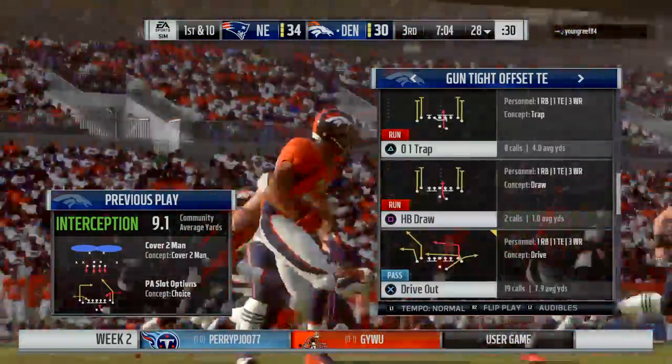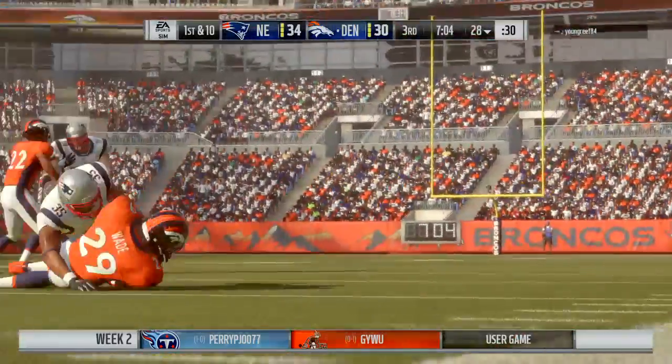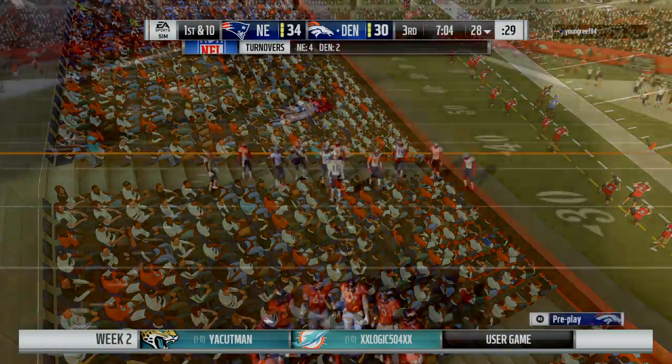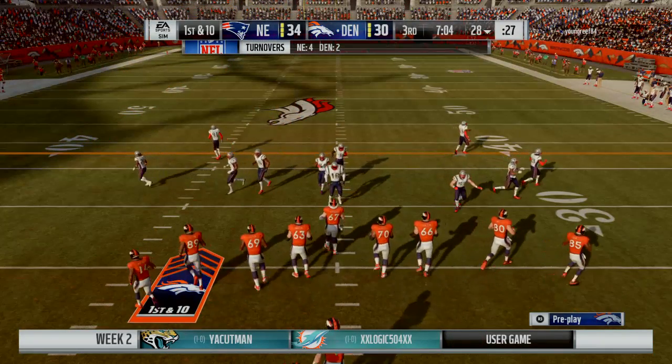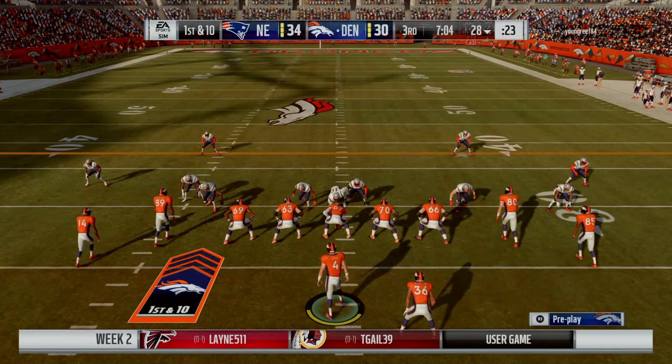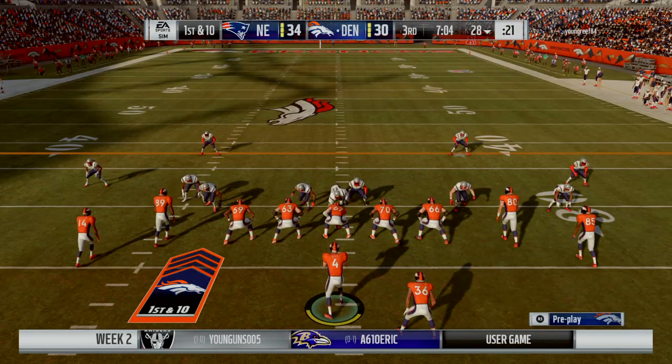Exactly right, and you're trying to limit the number of plays an offense runs. You're trying to limit the number of possessions they have. And he was a guy that I targeted coming out of college and rated very highly for his playmaking skills on defense. And now he has his first career interception.